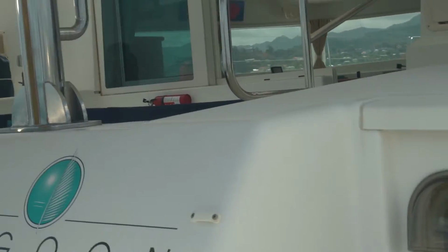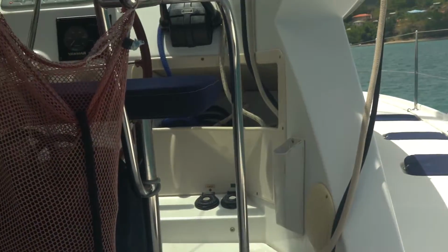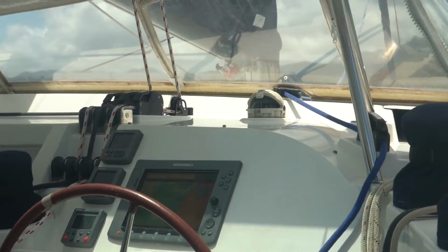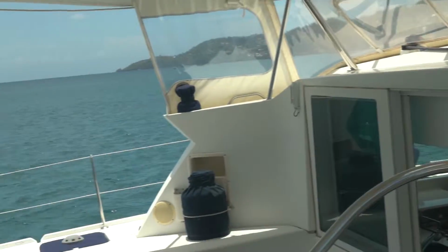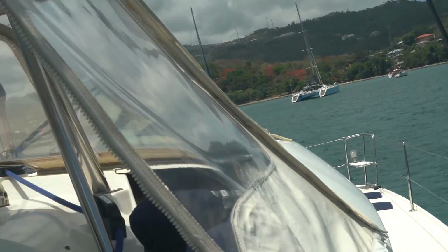The registration on this boat says it's a 2007. However, the boat was actually delivered in 2008. A lot of the equipment, engines, and electronics are all listed as being 2008. We'll come back here and take a look at the cockpit more in just a minute.